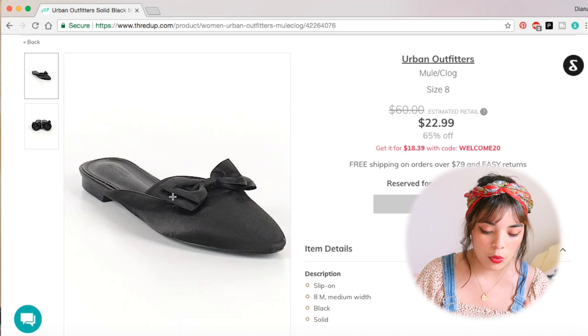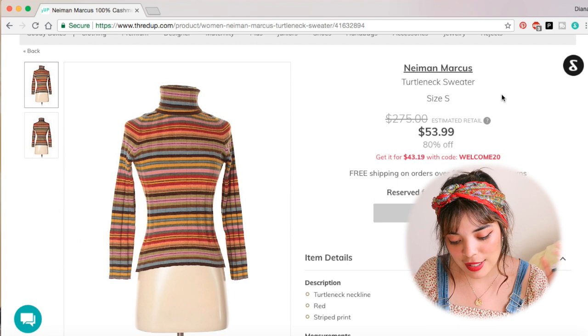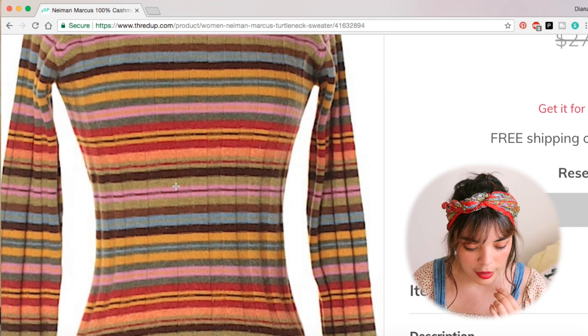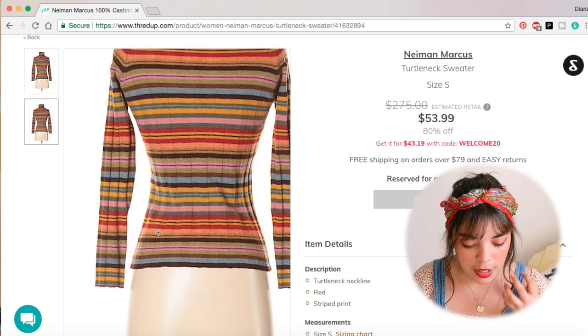It's not gonna be too cold in the beginning of the fall, so I definitely feel like I could wear these. And then we have this turtleneck sweater I was talking to you guys about before. It's originally from Neiman Marcus, $275, now $53.99. That's a $220-ish discount. I love that it's ribbed. It's got a little bit of texture in there without being too loud because the colors themselves already have a statement within themselves.